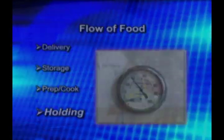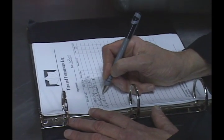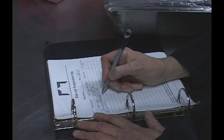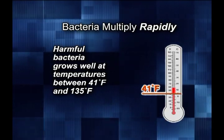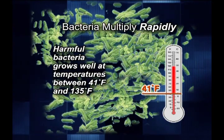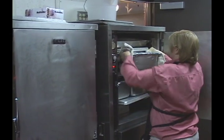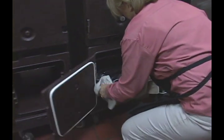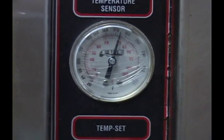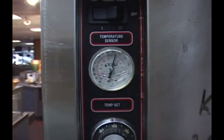Holding. All hot food must be held at 135 degrees or above. All cold food must be held at 41 degrees or below. If the foods are not held at the proper temperature, harmful bacteria will grow to an unsafe level. Let's take a look at hot food holding first. The food has been properly received, stored in the walk-in cooler until needed, and prepared or cooked quickly and safely. Now the food is placed into a hot holding unit where it will be held for service.